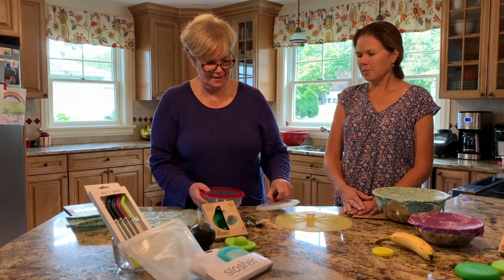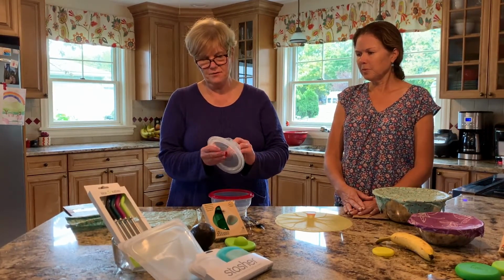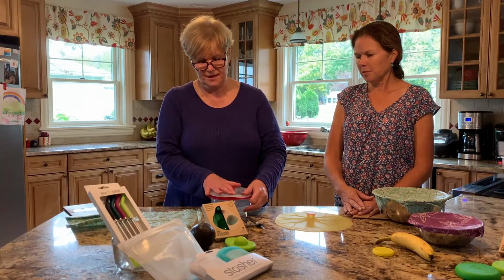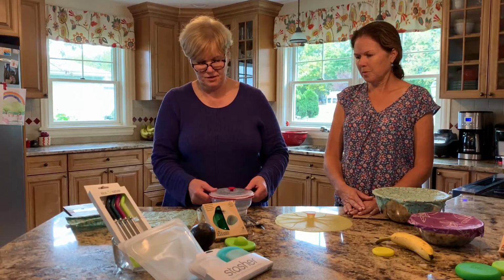But again, it's airtight. It's got this little breathable spout, so when you're microwaving, you want to make sure that you leave this open, but you can also release the air when you're freezing something, so your frozen items stay nice and fresh in the freezer.